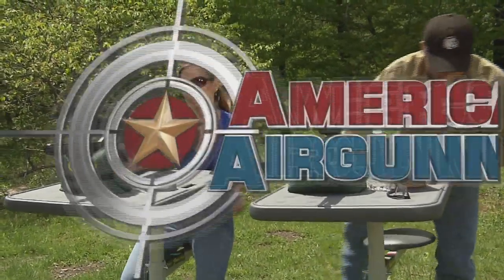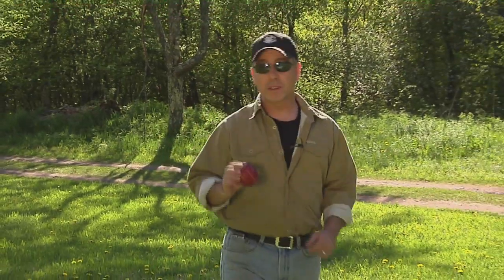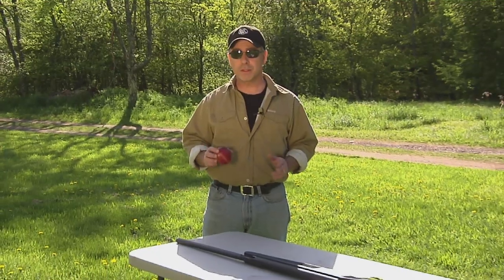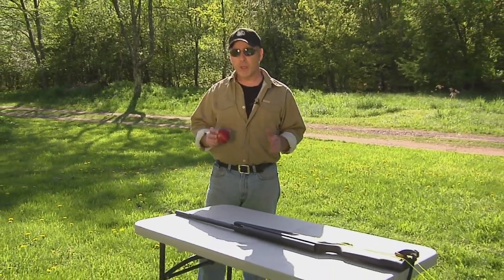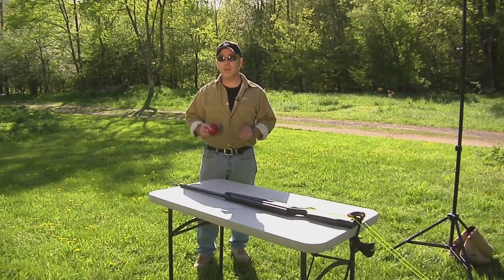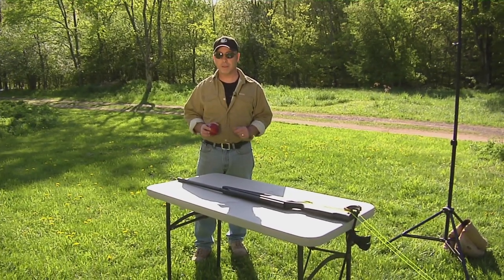Okay, cool. You know, they say an apple a day keeps the doctor away. Another thing that will keep the doctor away is knowing how to safely operate and handle spring piston break barrel air rifles. Before we go ahead and show you how to do that, we've set up an experiment for you to demonstrate the awesome power behind spring piston air guns.